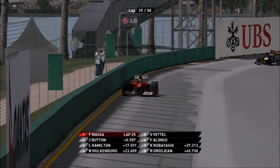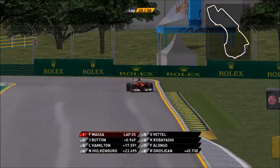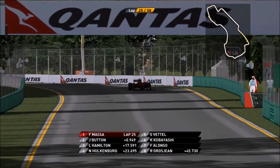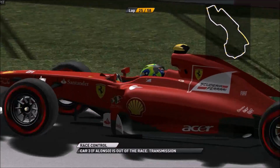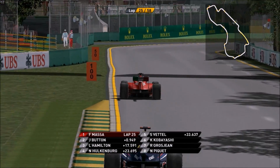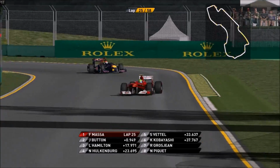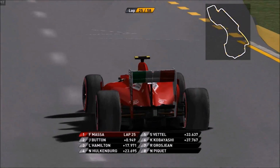Vettel and Alonso having a bit of a scrap. And in fact, Alonso has dropped out. I think Alonso is out. Let's see, he may have pulled off at turn 3. Yes, he has. Alonso out of the race in the Tornado. So, bad day for Tornado then, both drivers out. That's not a good start to their Constructors' Challenge.